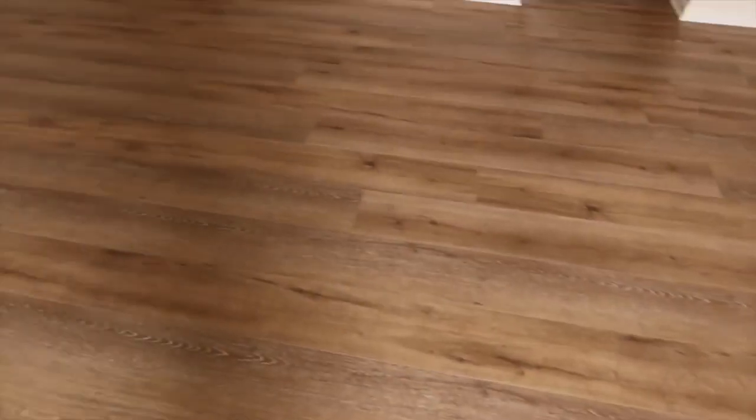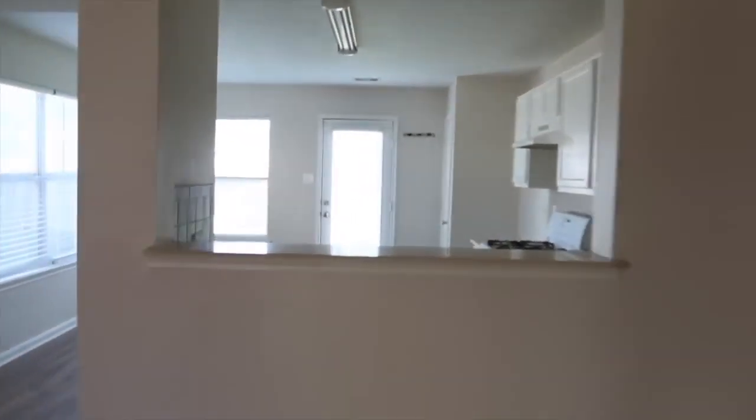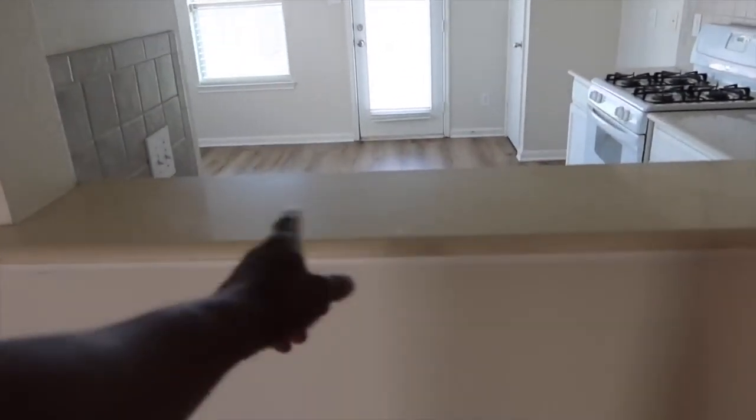Blinds up on all the windows, which is good because most of the houses don't even have blinds up. So let's see what's over here. So that's the kitchen area. This looks pretty nice right here, like where you can serve the food. Like, hey, dinner's ready. You put the plates up on the counter right there. That's pretty cool. But again, it's just not what I'm looking for.